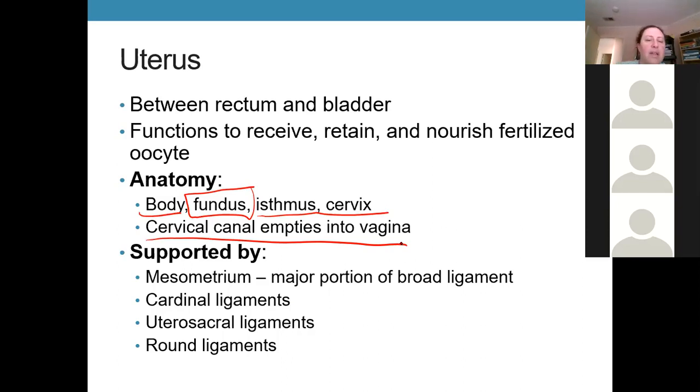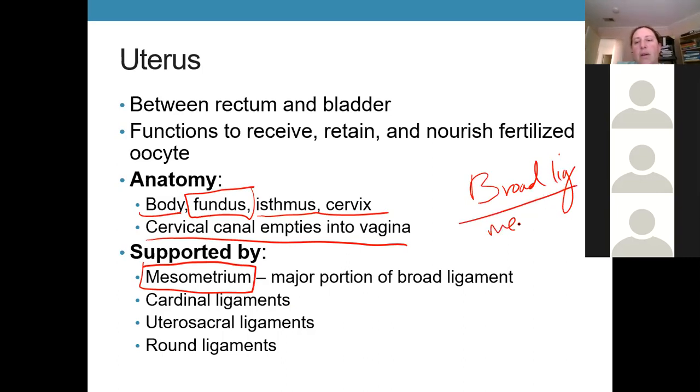A variety of supporting structures keep the uterus in place. So most of it is broad ligament, so mesometrium. All right, so now we've talked about all the broad ligament structures. So the broad ligament has the mesovarium, the mesosalpinx, and the mesometrium, suspending these different internal organs. There's also cardinal ligaments, uterosacral ligaments, and round ligaments, and all of them help keep the uterus in place and connect to various parts of the body wall.